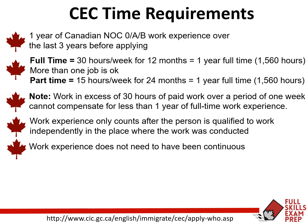And just like the Federal Skilled Trades program, in the Canadian experience class, the work experience doesn't have to have been continuous. So the person could have done 3 months of NOC B work somewhere, then maybe 3 months of NOC C work in another place, and then NOC B, and alternating. And as soon as that person reaches 1 year of NOC B work experience, as long as they meet the other requirements, then they might qualify for the Canadian experience class.